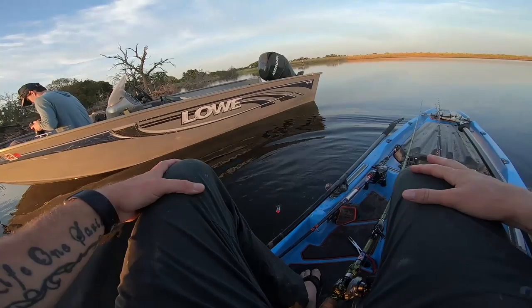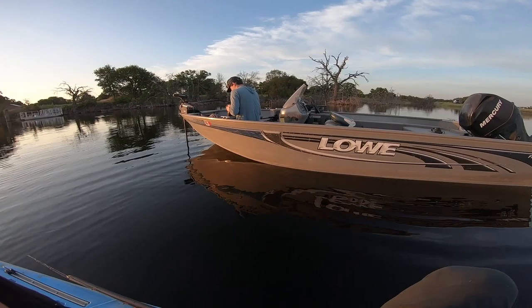So if you guys are ever wondering where the photos come from on Googan Squad, it's pretty much a gentleman by himself in a slow sitting on the front deck of the boat with a camera. That's pretty much what happens.